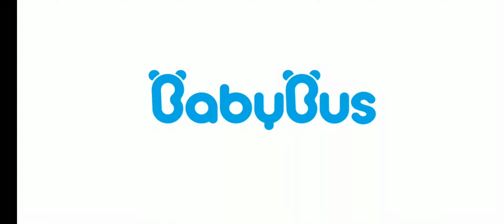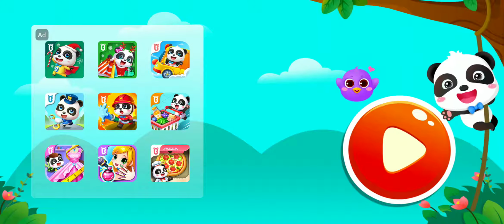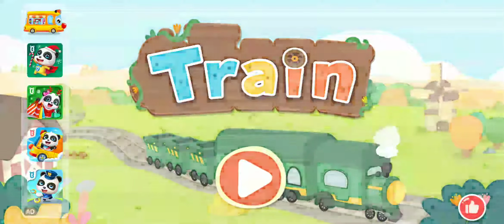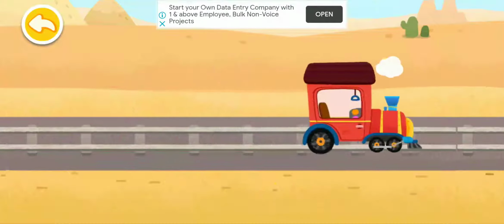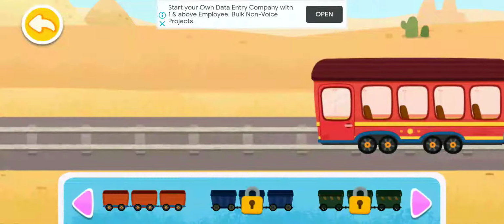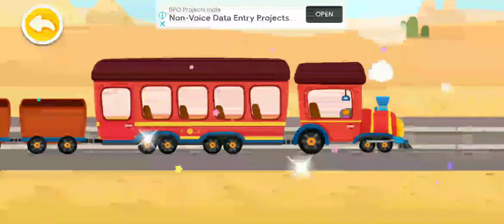Bus. Train. Let's assemble a little train. Wow, your train looks great. Let's set off.